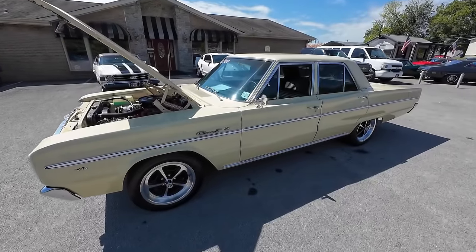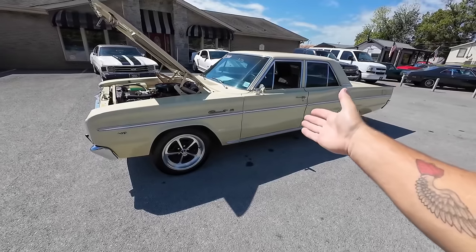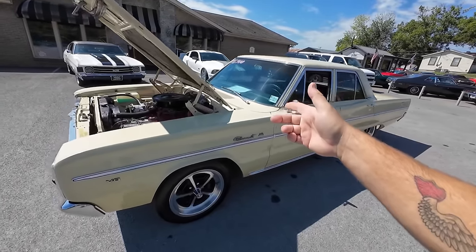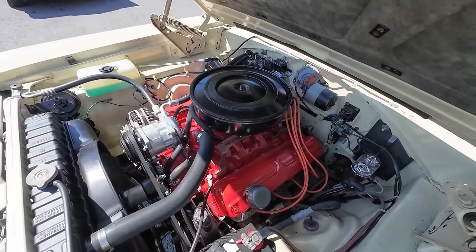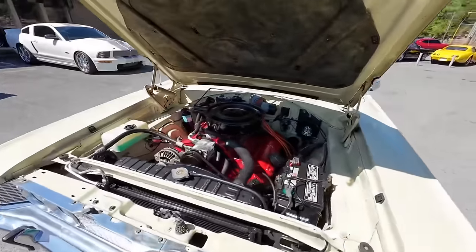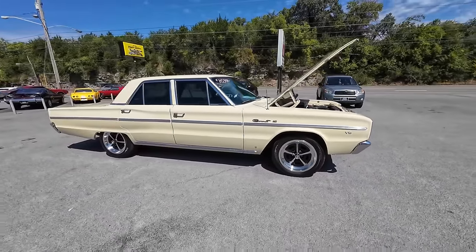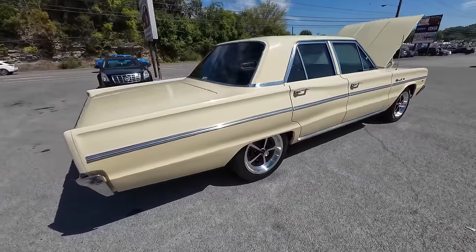What's up, guys? It's a beautiful day here in Hendersonville, Tennessee. I'm at Maple Motors, and I'm getting ready to test drive this 1966 Dodge Coronet. This is a four-door model, but man, this thing is nice. 318, cold AC, power steering, aftermarket set of wheels, tinted windows. It sounds great. She's got a nice shine.